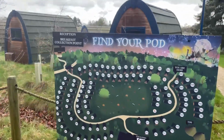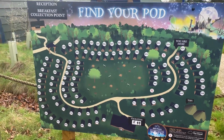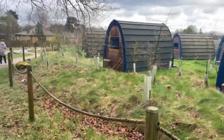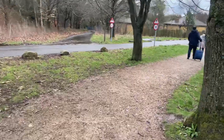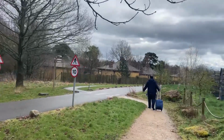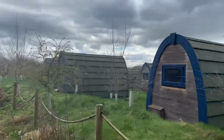So this is the stargazing pods. It's telling us that the facilities are there, and the reception is over there, and that's also where you collect your breakfast. We're not staying in the stargazing pods, but we couldn't work out the way because it did say parking for the Enchanted Village was there. So we've parked there, and then we can see the lodges from here. There's the lodges. So I do think we have parked in the right place.